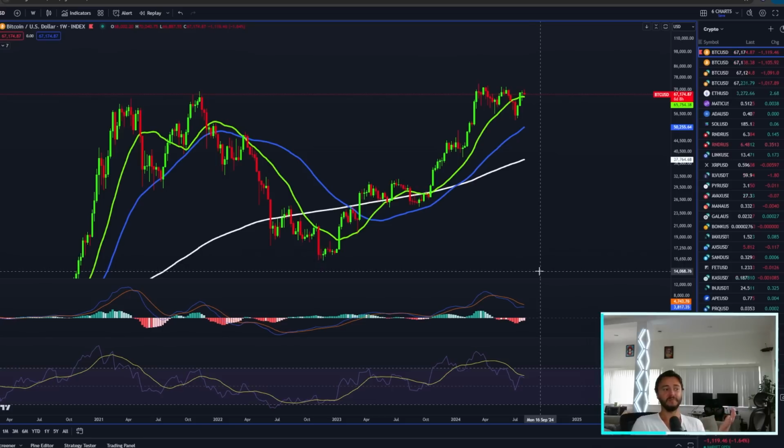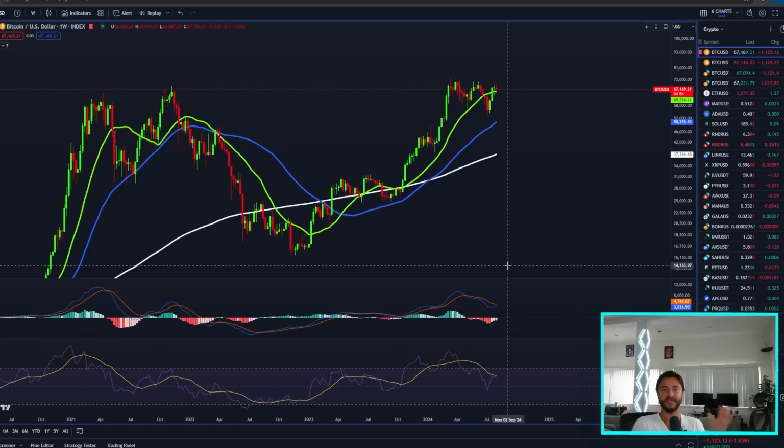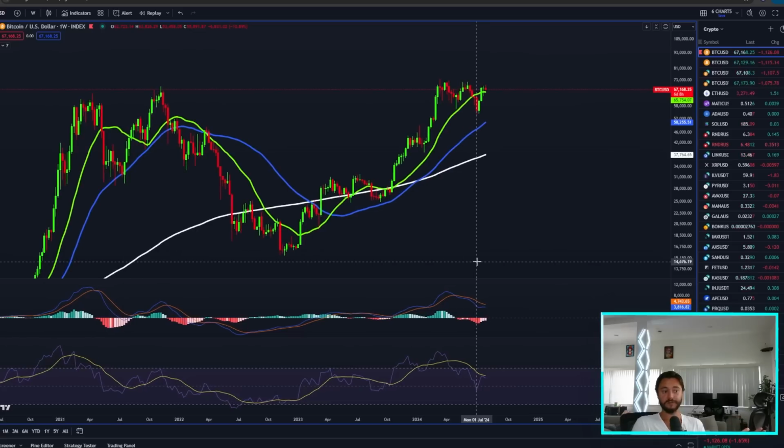That's how I made most of my, literally 99% of my net worth is invested in Bitcoin and cryptocurrency. That's for a reason, right? And so far it's paid off. It's been a good journey.